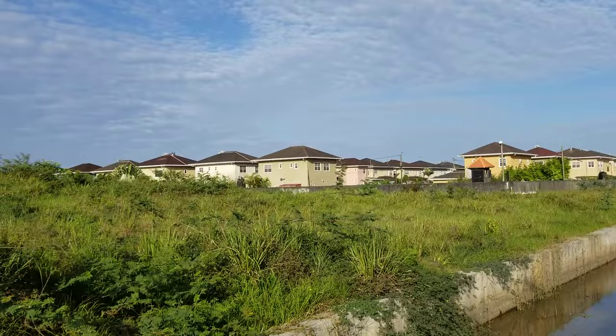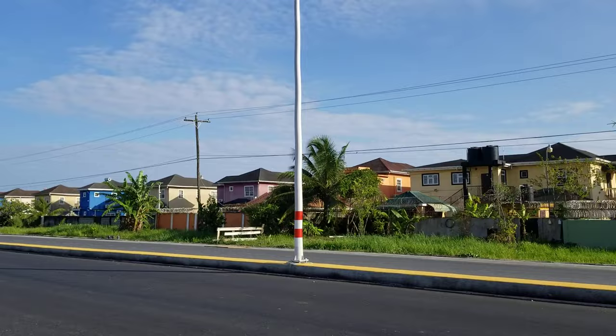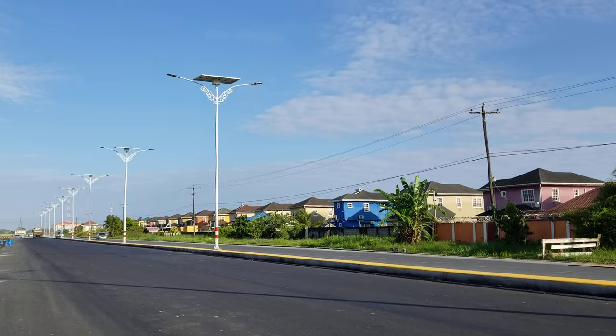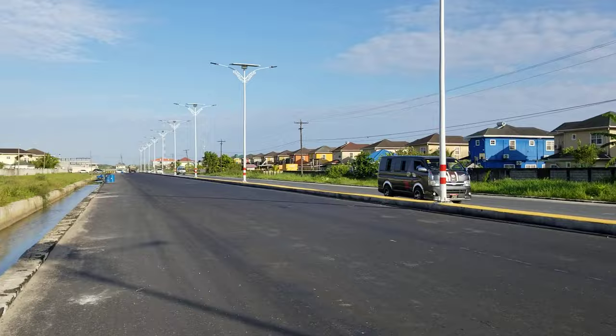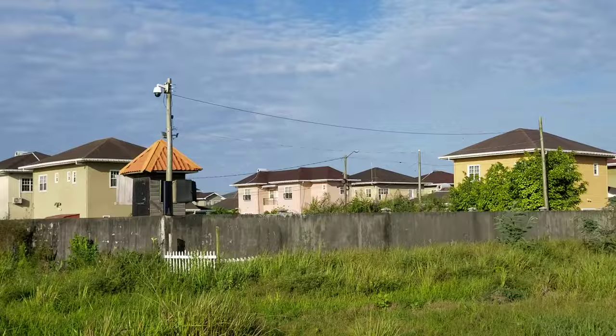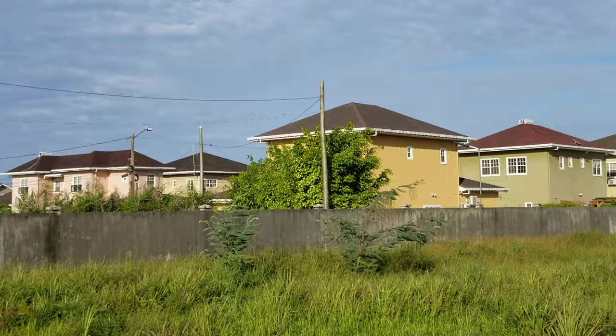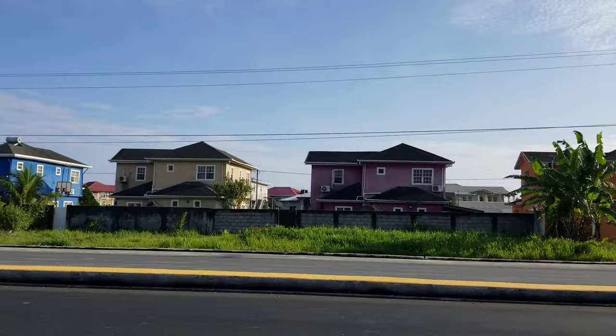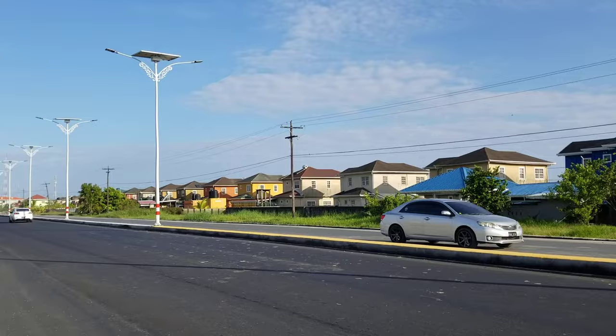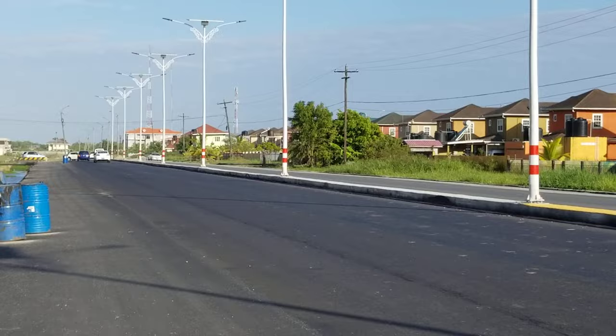So this is the neighborhood of new homes. We're going to explore the inside of this neighborhood in a future video, but what it seems as if they've done here is they've built a number of identical homes and sold them to buyers, individual buyers. So this is on the south side, and these are all single family homes. As well as on the north side, single family homes.